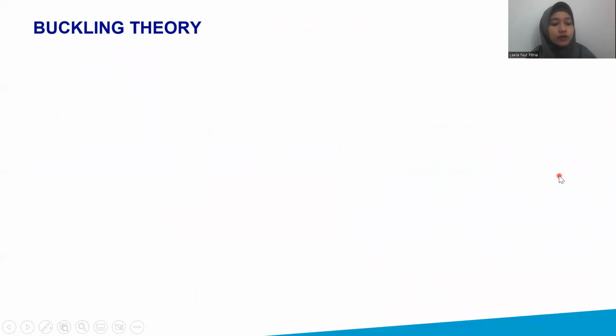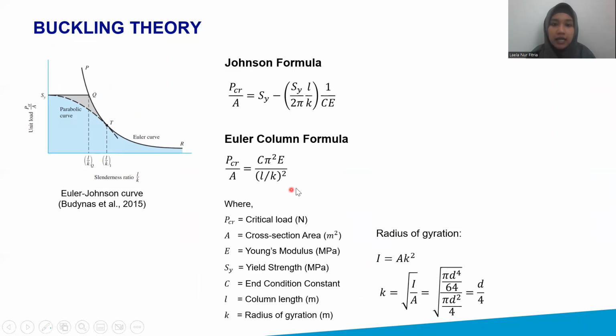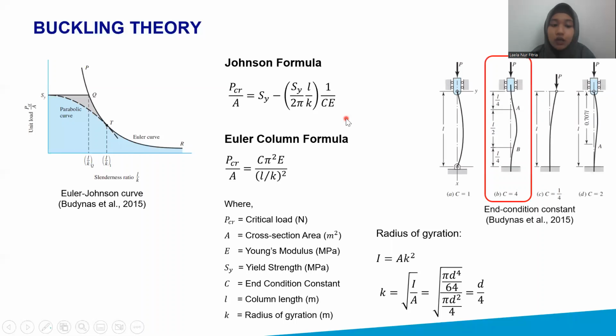So we move on to the next slide. In this work, the buckling properties that are considered are the Johnson and Euler formulas. From the following formulas, the values of yield strength and Young's modulus are needed to calculate the critical buckling load.